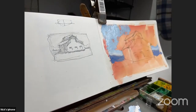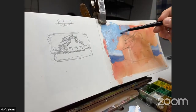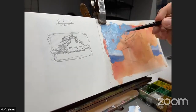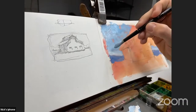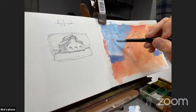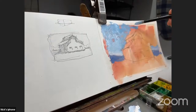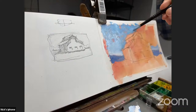So now I'm just throwing in the sky, and you'll notice you need to get bluer as the sky gets closer to you. And I'm just throwing that in roughly, letting that underpainting shine through. And then I might even go over my sketch just a little bit, which is totally fine. And this is why I like to use the paint fresh, out of the tube, just because it has a lot more movement, and I can get a lot of textures.